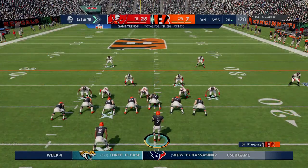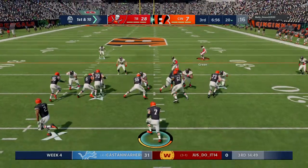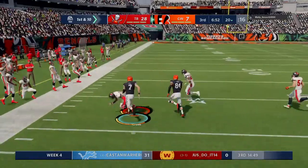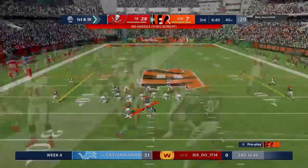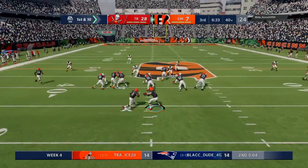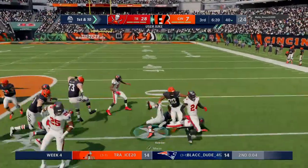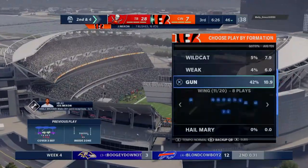The Bengals drive about to get going. Great way to start the drive. 20 big ones and a first down. That's good for the Cincinnati Bengals. From the gun to give to Mixon, and they get to him after a gain of 6 to the 46.